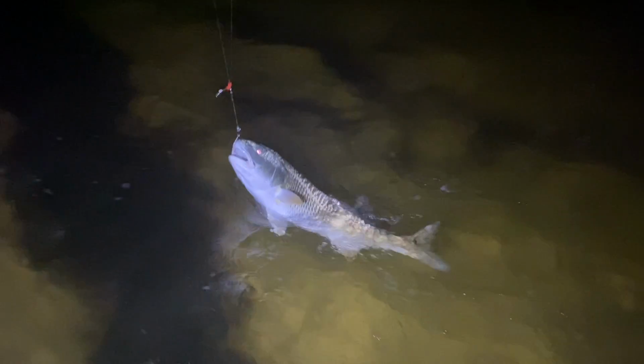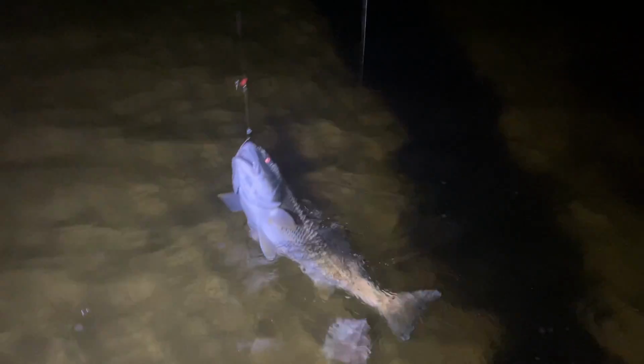That's a red. That's a keeper redfish right there. Are you kidding me? Yes. On the ray. That's a keeper red. That's a keeper red. Yo. I'm wrapped. I know, we're all sorts of wrapped up. Shark fishing. Hey, that's a keeper red.